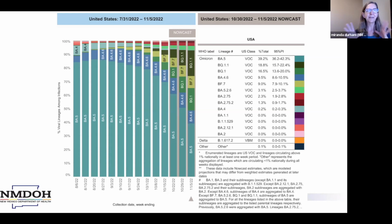So this is the variant tracker, and it's a little bit confusing, but we've looked at it before. We look at it by week, and the weeks are down here at the bottom. As of the week ending 11/5, you can see that BA.5, which has been the variant that we have been battling from the beginning of July, and most of the summer we dealt with BA.5, and then it slowly has been decreasing. So now BA.5 is making up less than 50% of cases across the US.